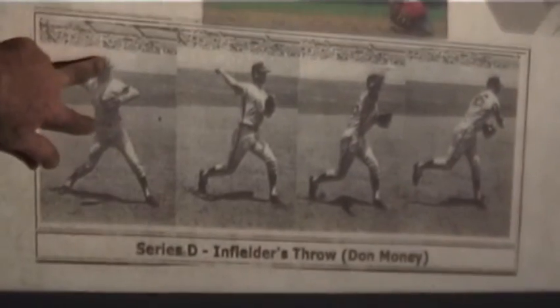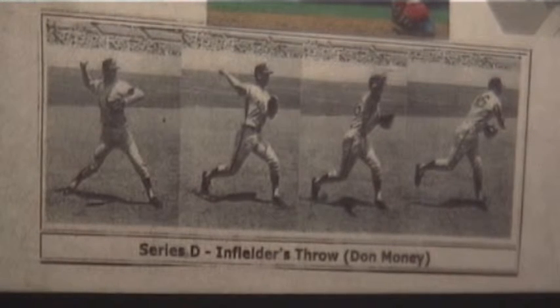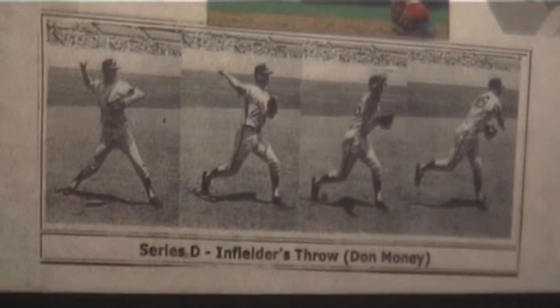Here's an old time photo. Look at the posture, balance, throwing through on the line. In each one of these pictures you can see the person had a controlled, balanced movement. We got fancy names for it now, but the old time ball players did it too. The good ones did.